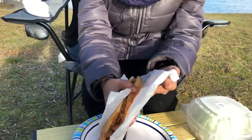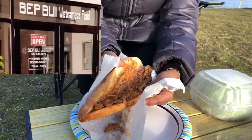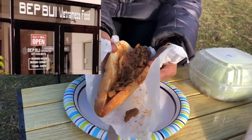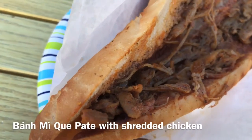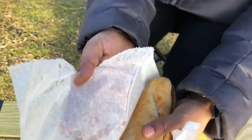They do it a little bit more of a skinny version at this place. I believe the name of this place is Ba Poi. I could be pronouncing it slightly wrong, but we'll give it a go. So I believe this one here looks like it is a shredded barbecue chicken on a nice grilled French baguette. They actually warm theirs up for a bit before they hand it to you. So let's go ahead and try this now and give it a good bite.